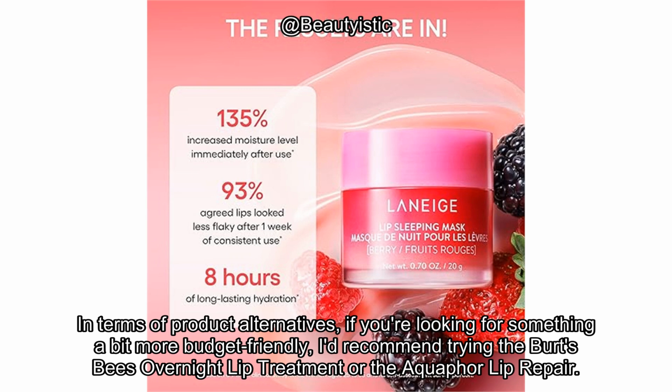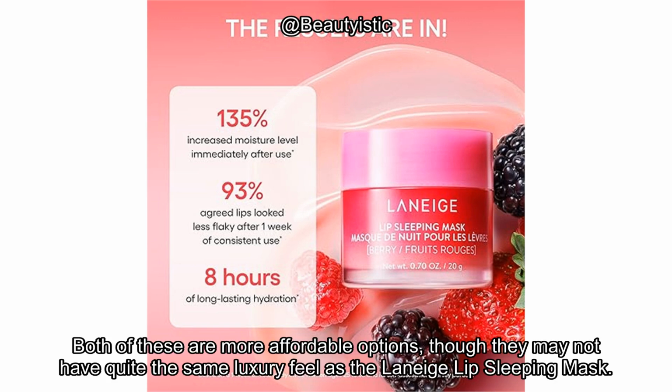In terms of product alternatives, if you're looking for something a bit more budget-friendly, I'd recommend trying the Burt's Bees Overnight Lip Treatment or the Aquaphor Lip Repair. Both of these are more affordable options, though they may not have quite the same luxury feel as the LANEIGE Lip Sleeping Mask.